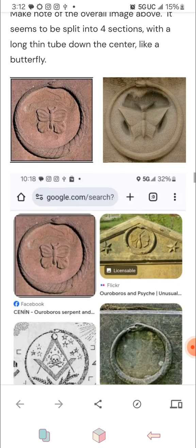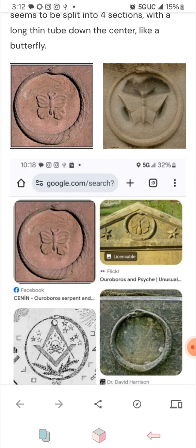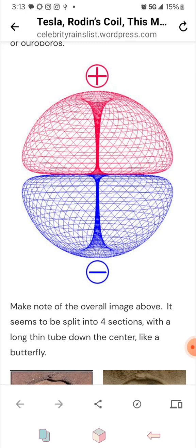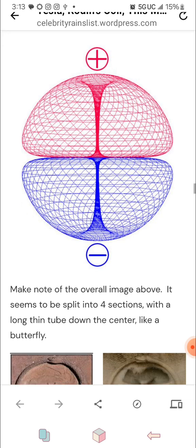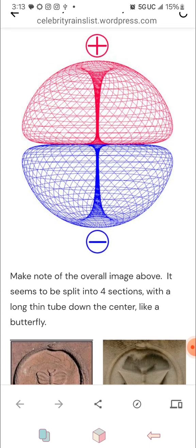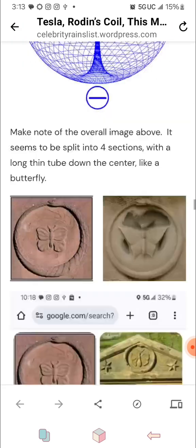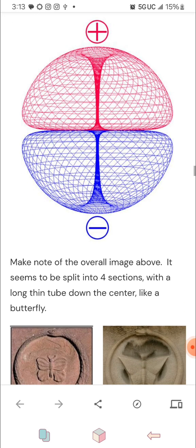So here are more depictions of Freemasonry gravestones with the Ouroboros. And this time, some of them have a butterfly in the center. And I'm pointing out how, if you step back, that kind of looks like a butterfly. The 4 different sections it seems to be broken up into, even though if you looked at it from a more 3D angle, you would see those are really more like donut tubes, I guess. But we're talking about turning spiritual essences and energies into 2-dimensional images. So that's what this butterfly, as far as I can tell, is meant to represent. Sort of the space in between.